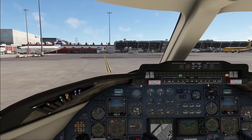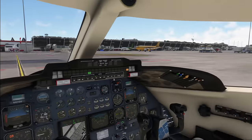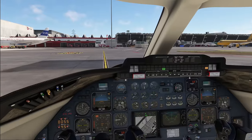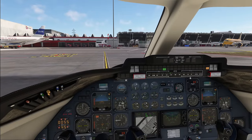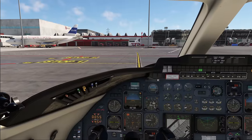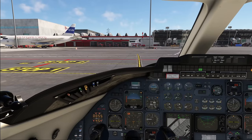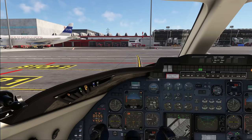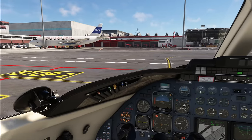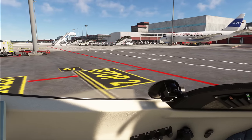Give way to Topsis A320, crossing left to right on outer. Giving way to the company A320, coming from left to right on outer. Clear taxi. Probably gonna go for stop 2, since we've got a pretty small aircraft here. And here it is, 67, stop 2. Here we go.